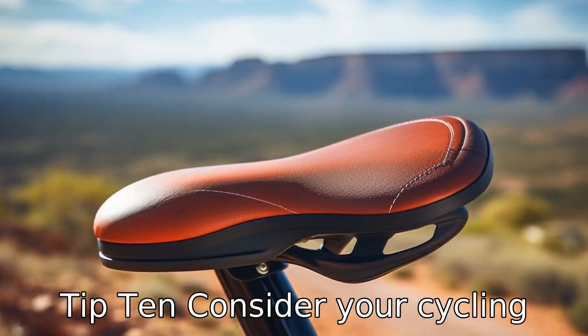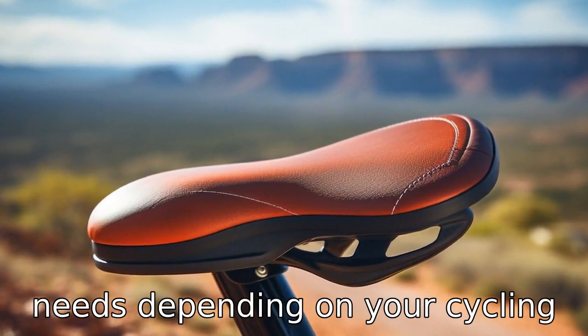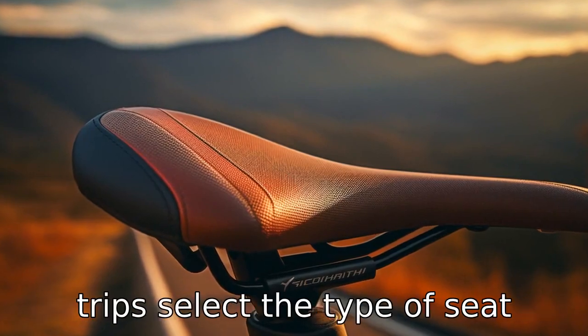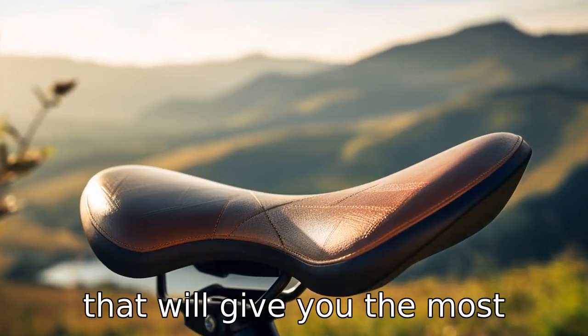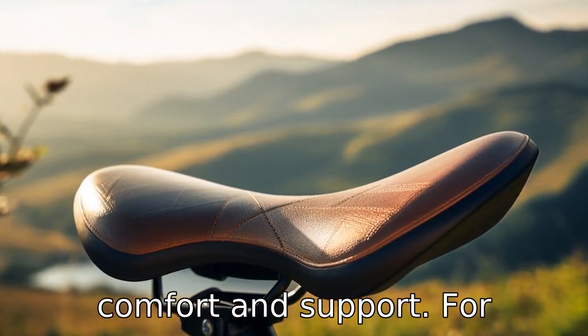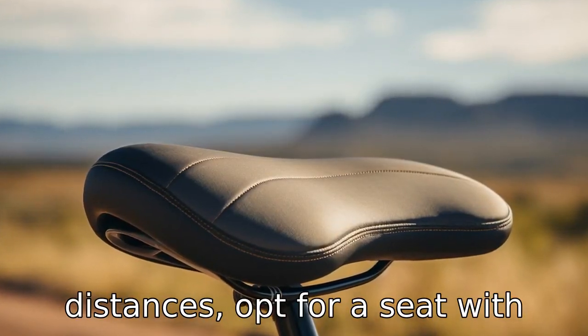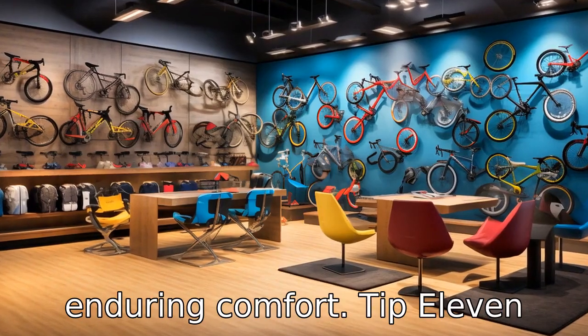Tip 10. Consider your cycling needs. Depending on your cycling needs, recreational rides, physical exercise, long-distance trips, select the type of seat that will give you the most comfort and support. For instance, if you cycle long distances, opt for a seat with high-density cushioning for enduring comfort.